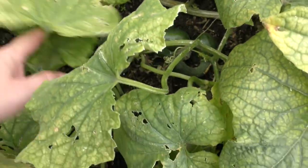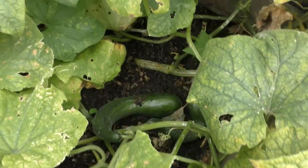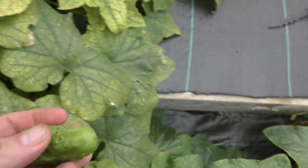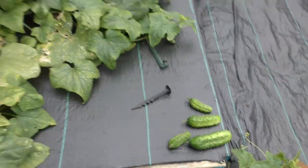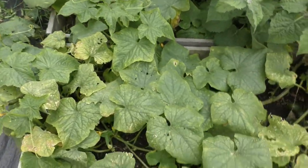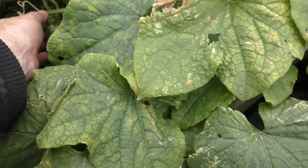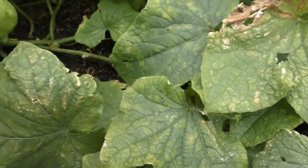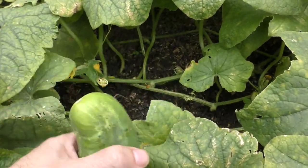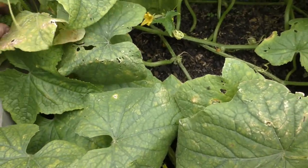Down in here we have our cucumbers, and again you can see they're doing very well. There's one there, a couple there. I've had a good crop of cucumbers, and they've done very, very well. Again, the cucumbers seem to have really enjoyed being outside. I think the hot weather is obviously a major factor for them. They have absolutely loved the heat. And you see there's another one, see what I mean? They've absolutely loved the heat and grown very, very well indeed.